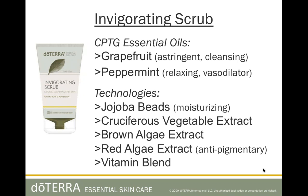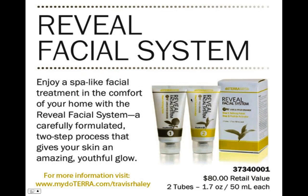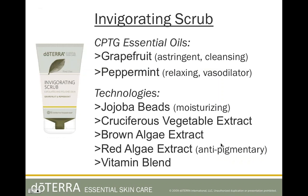People say, well, how often would you use it? Well, I really do think it depends on the person. There are some people that could get away with using that twice a month. There are other people that really should be using it about once a week, because we want to deal with anything that's not natural on the surface of the skin, okay? But it is a very refreshing, intentional way to help the skin.